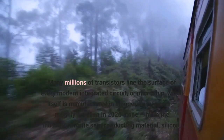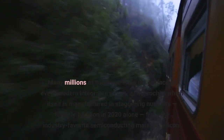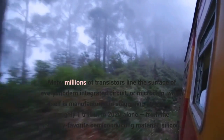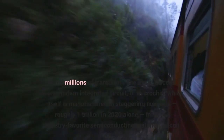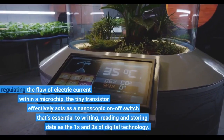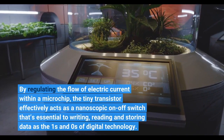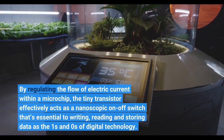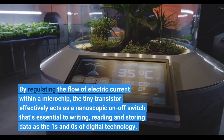Many millions of transistors line the surface of every modern integrated circuit, or microchip, which itself is manufactured in staggering numbers, roughly 1 trillion in 2020 alone, from the industry favorite semiconducting material, silicon. By regulating the flow of electric current within a microchip, the tiny transistor effectively acts as a nanoscopic on-off switch that's essential to writing, reading and storing data as the ones and zeros of digital technology.